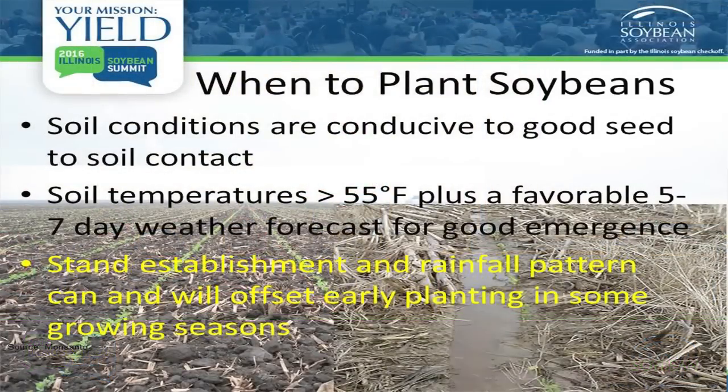So, you know, real world scenario, I'm not going to give you a date because there is no particular date. We need to have good soil conditions. It'd be nice to have soil temperatures of 55 or better and a 5 to 7 day weather forecast that's not too scary.